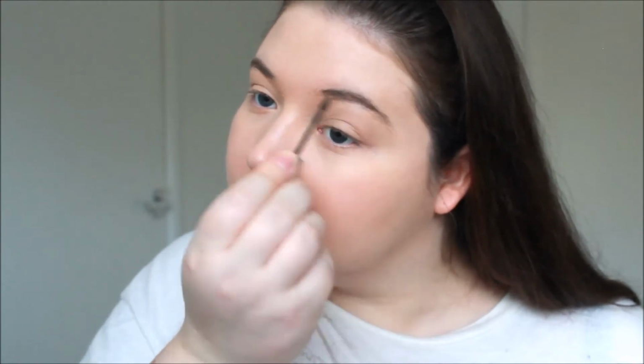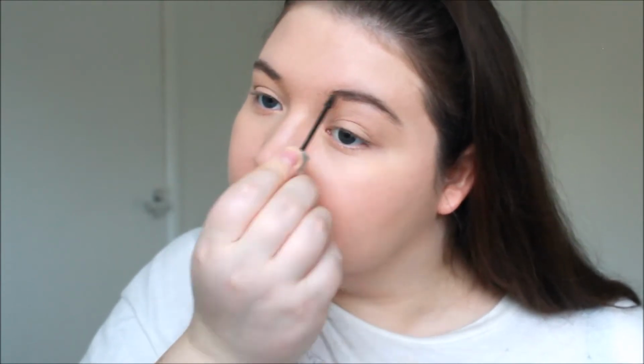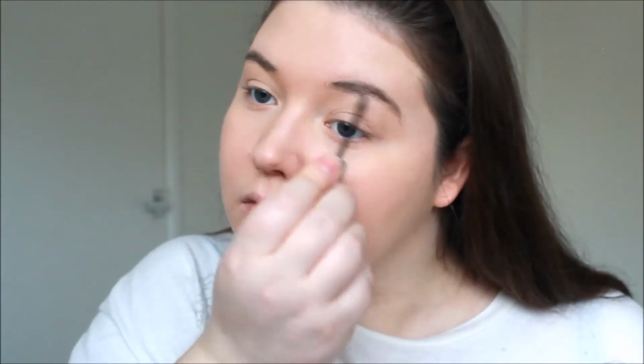Next I'm grabbing Benefit's Gimme Brow. As you can see, I've got naturally very thin eyebrows and I don't pluck them or thread them or anything, it's just the way they are. So I use this product just to build them up because I feel like if I'm doing a bolder eye, it ends up looking like I've got no eyebrows unless I fill them in and build them up. So that's what I'm doing here.